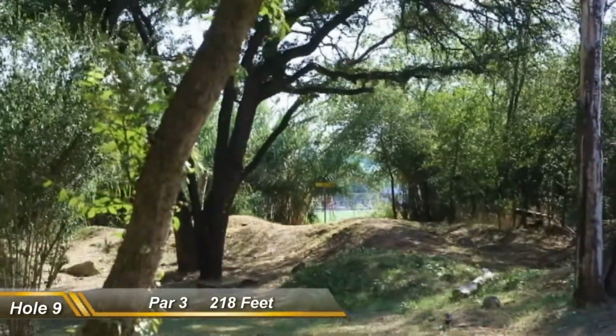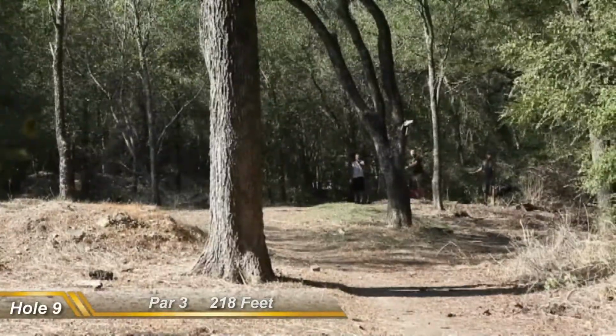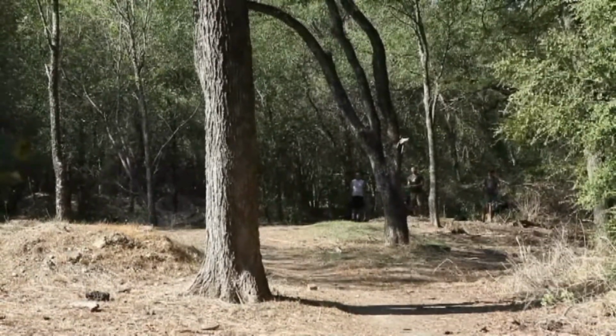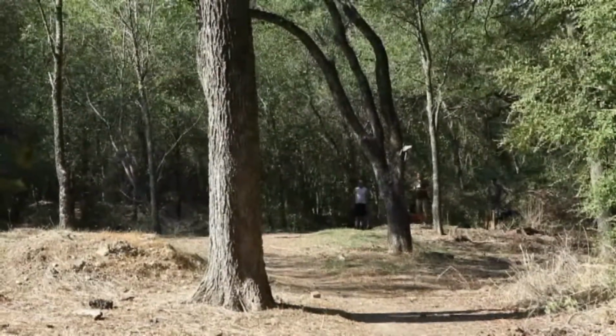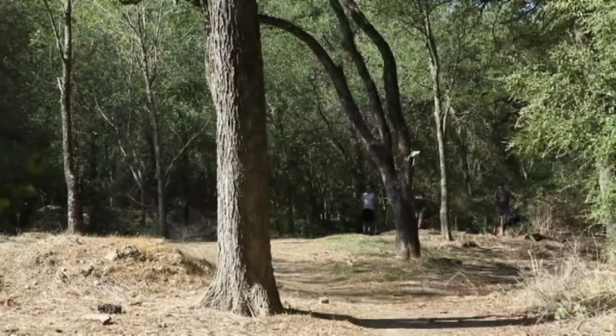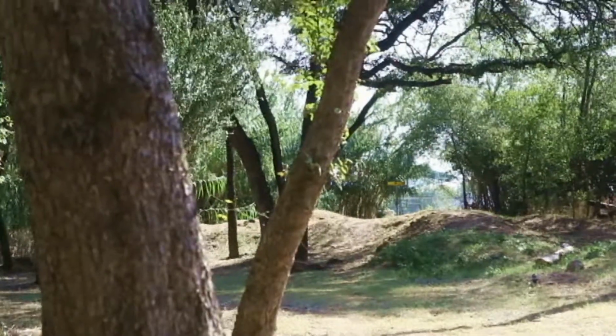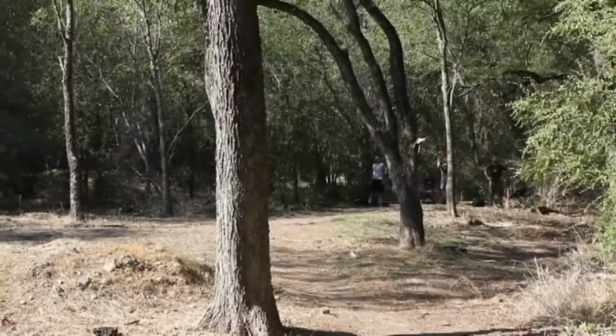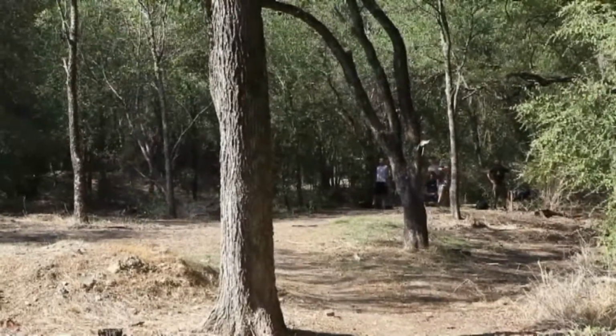James with a big rip. This isn't really a deep hole, but there are definitely a lot of trees in your way. That's just kind of a good rule of thumb for Gateway, though. Eric with a nice rip. It's kind of an elevated basket as well. Some mounds of earth. Looks like they've been there a few years.